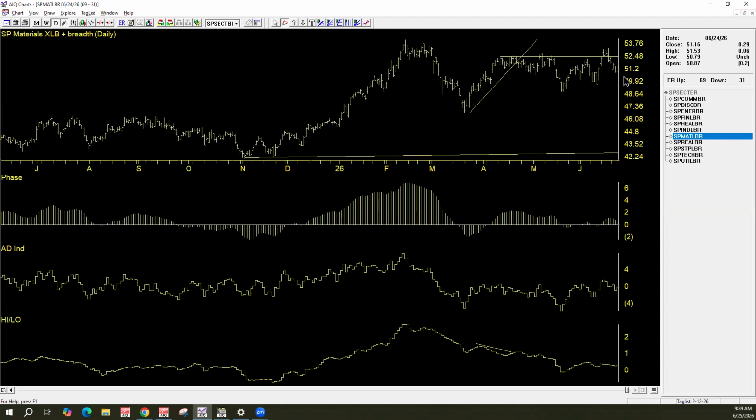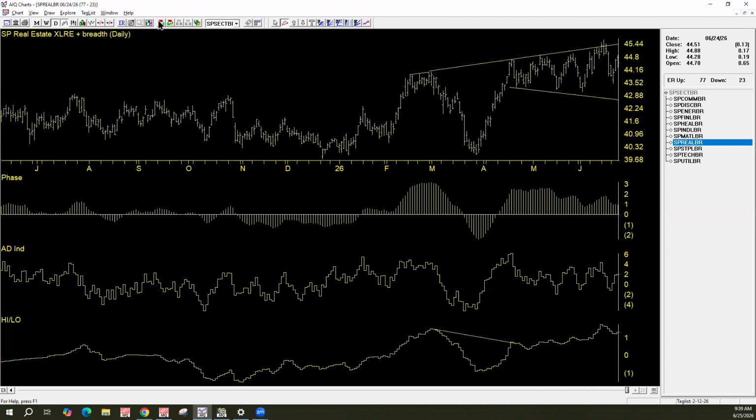But again, this is one of those where you look at this and go, well, this has just been moving sideways. Next one up, we'll go into real estate. A lot of REITs in here, progressively higher highs, excluding the big fallback at the end of March. It was an expanding range here until we got to this point on June 22nd, where it started a whole new pattern. In this case, this is the next high area. We could head up to that level.